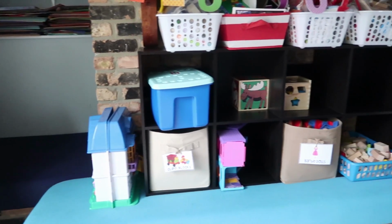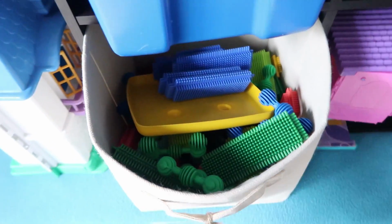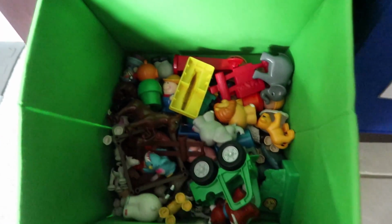Plus, I found that it's beneficial also because they will play better, they won't fight as much, their play will be more imaginative and deeper. And so I just like to include more open-ended toys, magnetiles, blocks, coloring, craft supplies, that kind of stuff. Little people, but without lots of doll houses and stuff like that, and just letting them play. And I also like to rotate the toys so that we don't have a lot of toys out at one time, but it's not the same toys all the time.